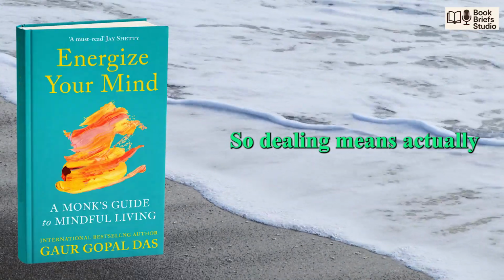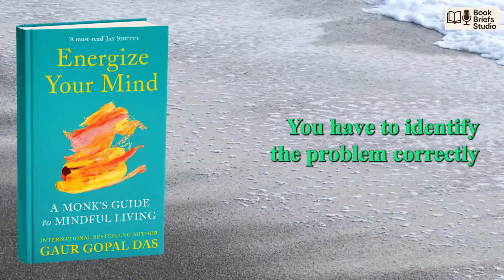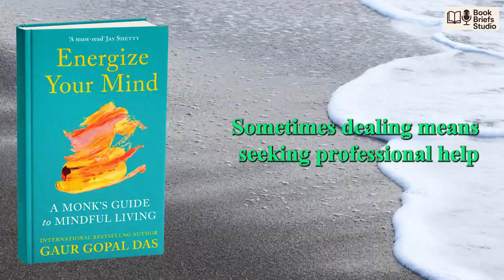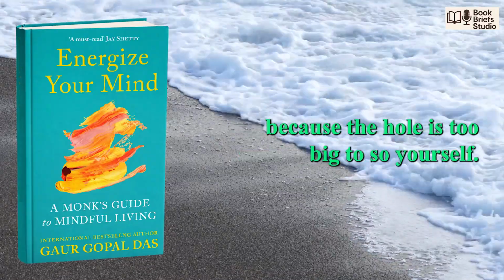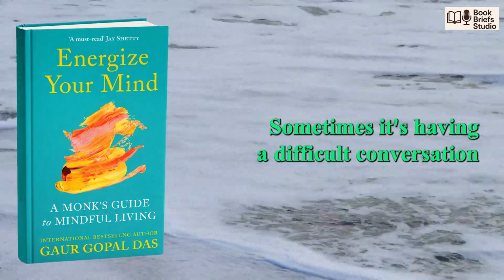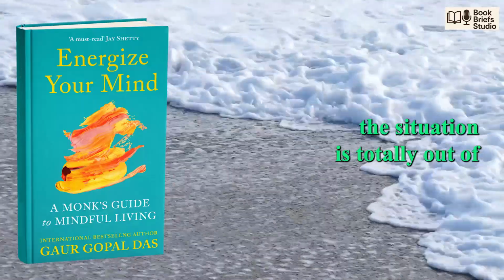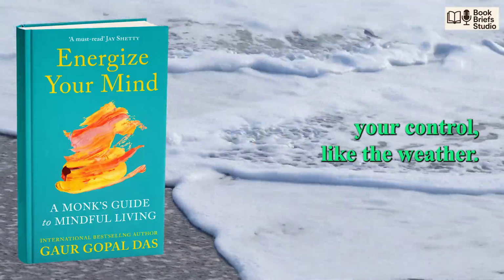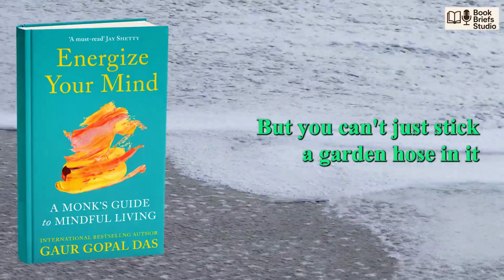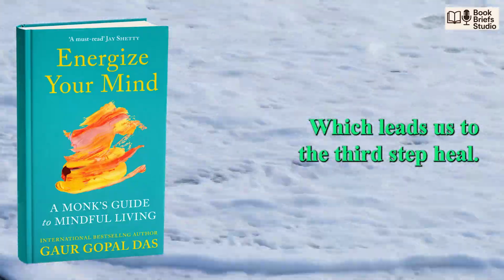So dealing means actually patching the net. And Das is clear. You have to identify the problem correctly to apply the right solution. Sometimes dealing means seeking professional help because the hole is too big to sew yourself. Sometimes it's having a difficult conversation you've been putting off. Right, and sometimes it's just realizing the situation is totally out of your control, like the weather, and you just have to ride out the storm. But you can't just stick a garden hose in it and pretend you fixed it. Which leads us to the third step.